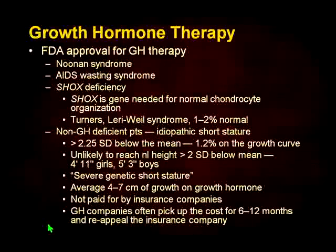SHOX deficiency. This is a gene that's needed for normal chondrocyte growth, and again, that's the cause of the growth problems in Turners. Also, 1 to 2% of normal, and something called Leri-Weill syndrome. So SHOX, you can actually measure the gene, see if they're deficient in it. And then there's idiopathic short stature, kind of the smallest of genetic short statures. I mean, they're on like the 1.2 percentile, so they're well below the growth curve, okay? And when you do their bone age and you predict out how tall they're going to be, the girls 4'11", boys 5'3", so really tiny. So again, the more severe genetic short stature.